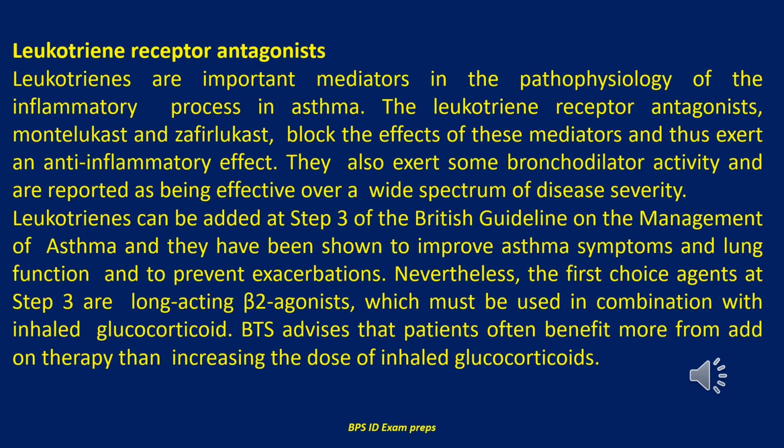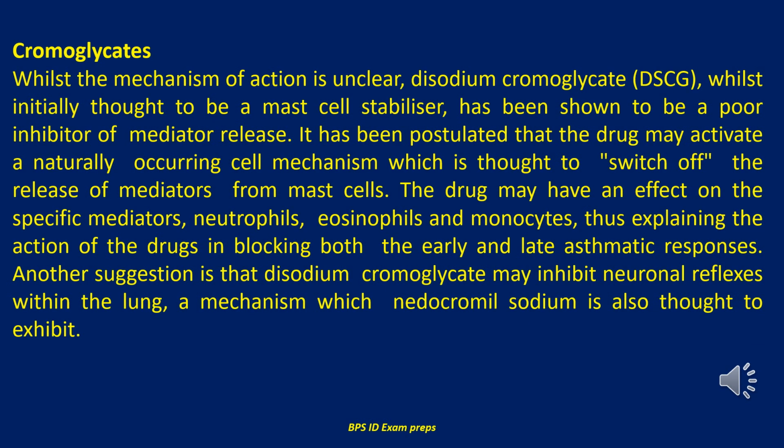BTS advises that patients often benefit more from add-on therapy than increasing the dose of inhaled glucocorticoids. Next we will discuss the chromoglycates.